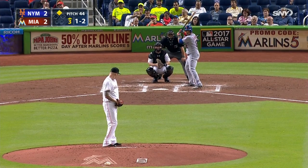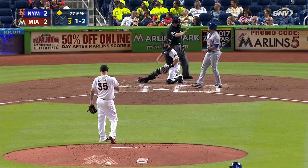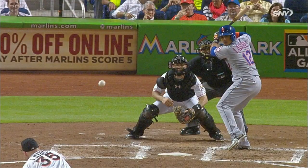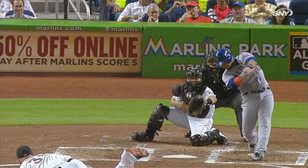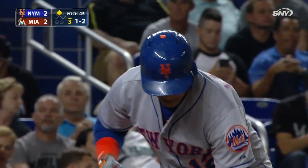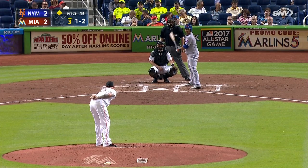One and two to Lagares with Duda on deck. And the curveball fouled off. Boy, there's one right down Broadway. But 2 strikes on you, you're going up the middle. You're protecting the plate. This is just a roller. It stayed in enough. If he got that ball out over the outer half, that's Rip City. Another nice 2-strike at bat for Lagares.